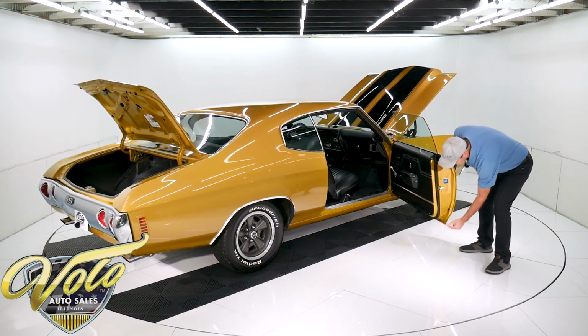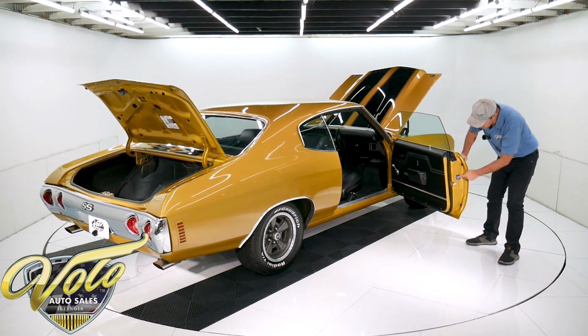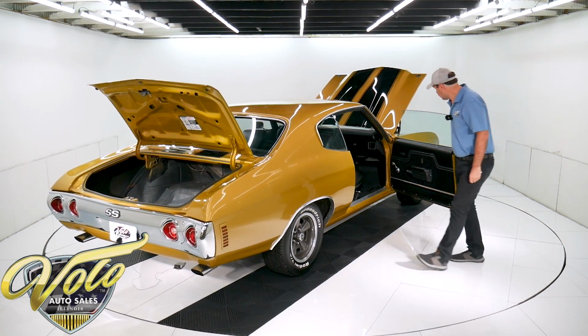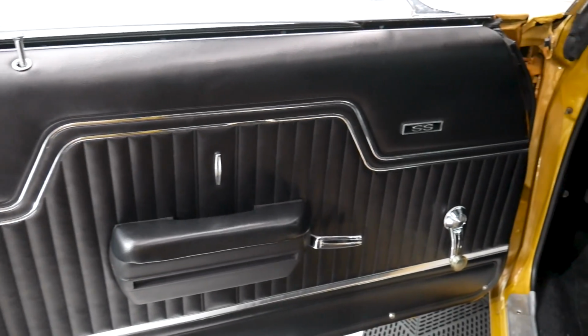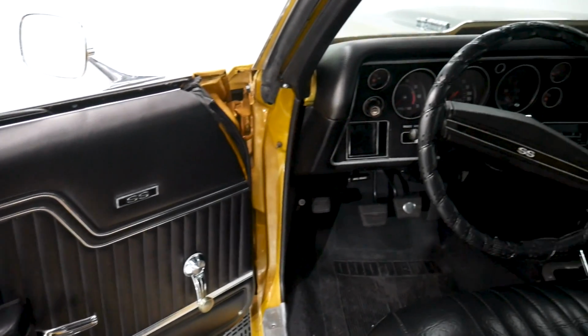Bottom of the door is clean. It's all painted nice. New weather strip, new decals. Door panels are new, including the armrest, the handles, the window cranks. It's all been replaced.